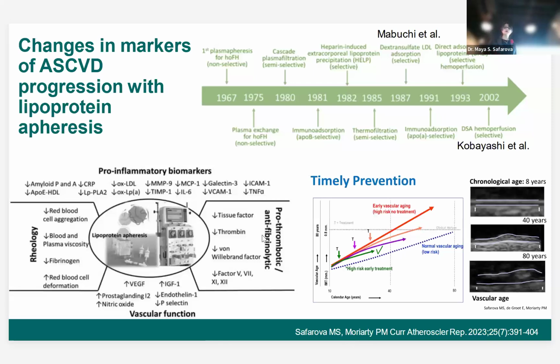Now, what makes lipoprotein apheresis unique? The first treatment was offered back in 1967 to a patient with homozygous FH. So the history goes back decades. The experience goes back decades, safety data, clinical data. The uniqueness of lipoprotein apheresis is that in addition to lowering lipid particles, it also lowers pro-inflammatory biomarkers, pro-thrombotic markers, markers of vascular function get improved, and markers of rheology.